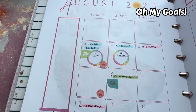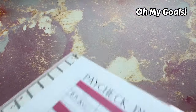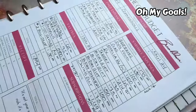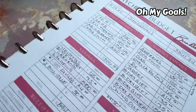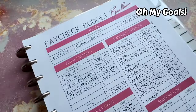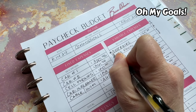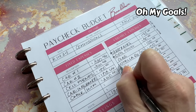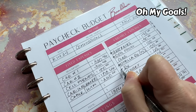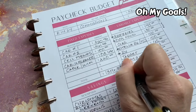It's gonna be August 18th through the 24th. So let me plug that in. And then I'm gonna go ahead and put an asterisk toward everything that we need to get cash for. So I'm gonna get cash for this, this. These are things that I can easily pay cash for.